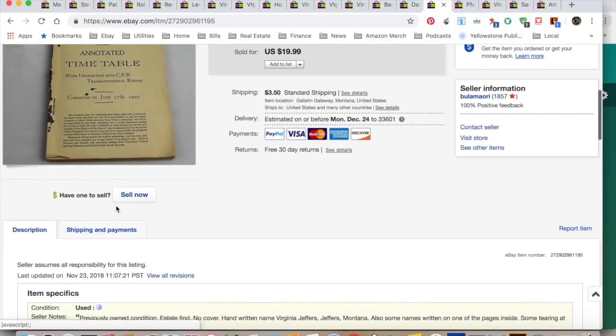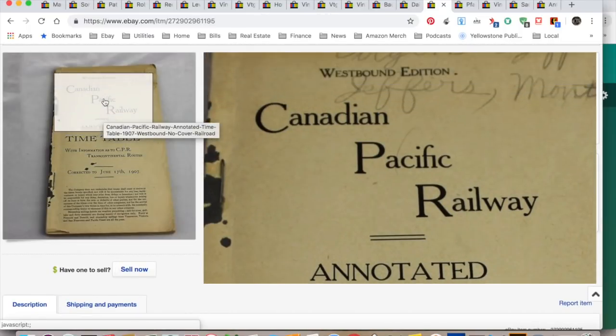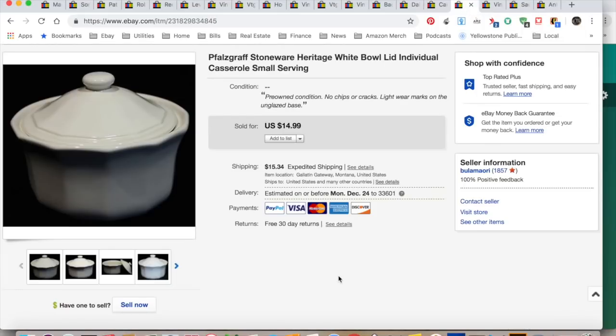Canadian Pacific Railway Timetable. This thing was kind of cool. No wonder it didn't sell. This only had one picture because it went through the glitch this summer, and I didn't catch this one. Anyway, it sold for $19.99. I spent $2 at an estate sale. Total profit $15.32. It took 13 months to sell. It was missing its cover, so I don't think it was worth all that much.